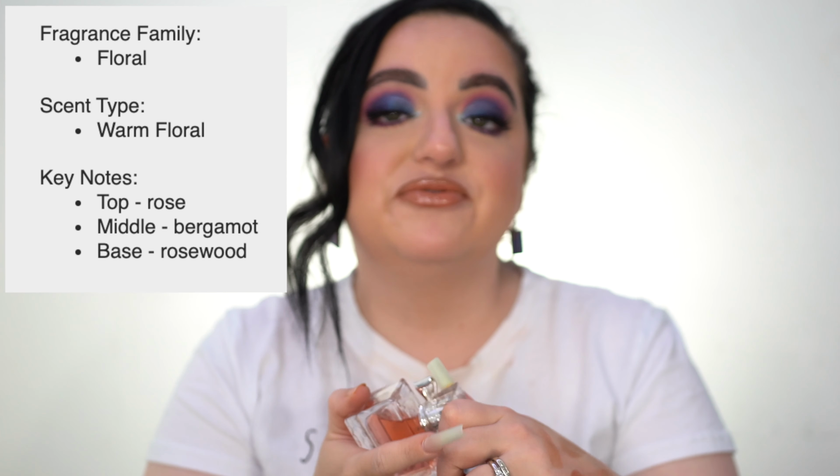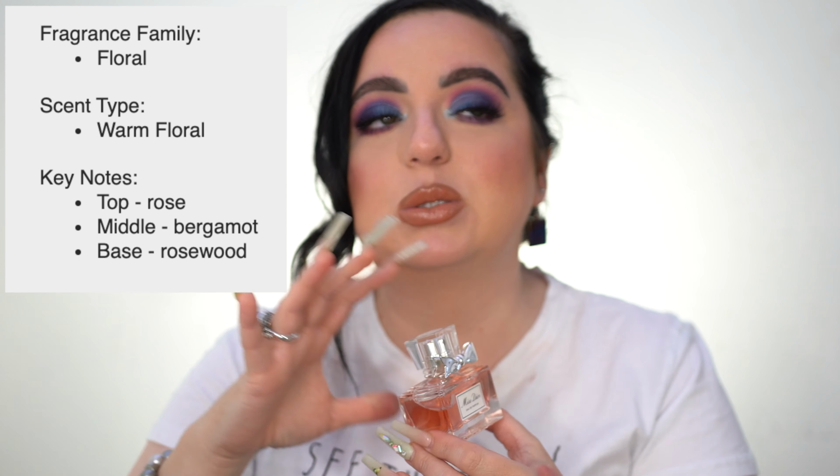but let me tell you, this is the most sophisticated smelling perfume ever. It's sweet, but not too sweet. It's not overpowering, overwhelming. I love this perfume so much. It's become one of my favorites for sure.